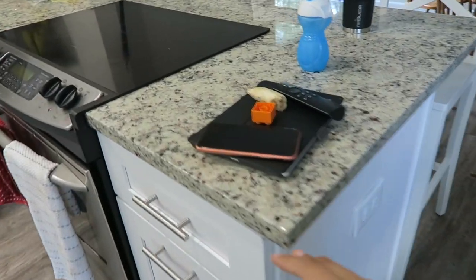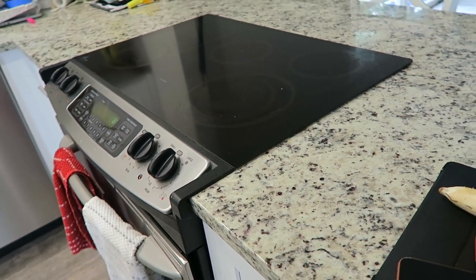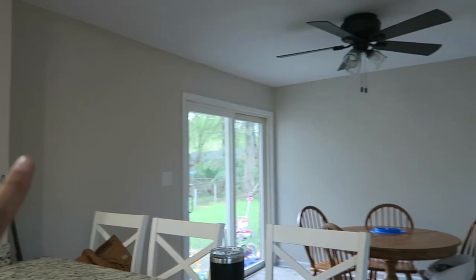We've got real granite countertops, which I'm still learning how you're supposed to take care of. It's a bit of a mess right now because I have a bunch of painting stuff over here, because I just redid the dining room painting. You can see that nice little split right there.